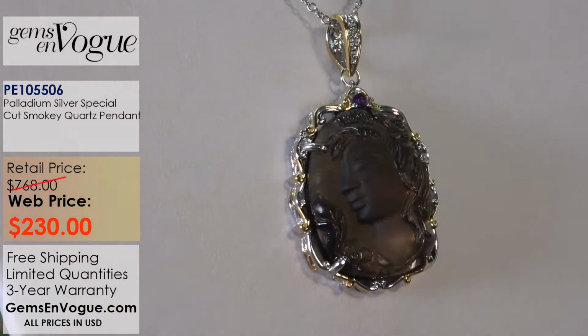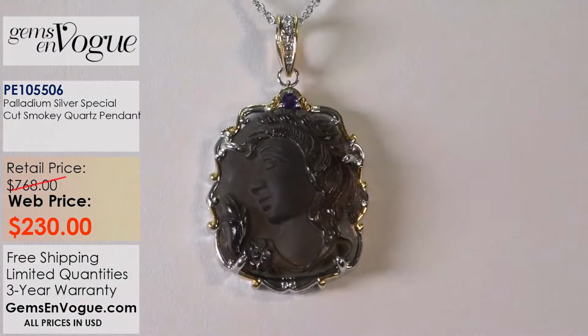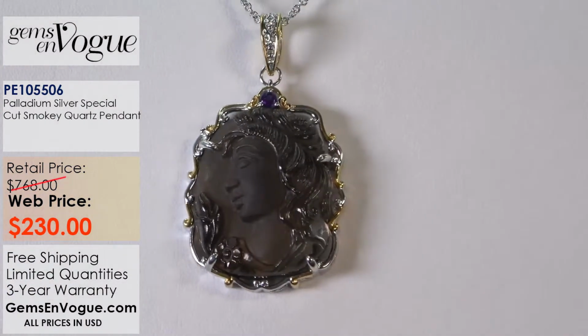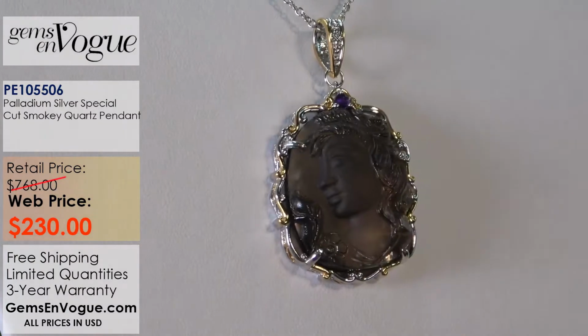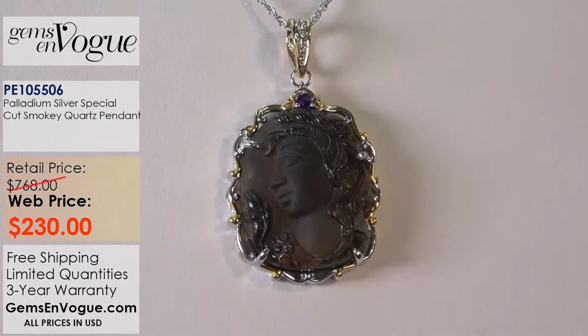And they were getting this. Remember when they invaded England and all that? And Gaul, the land of Gaul, is actually what we now know as France. A lot of smoky quartz came from that area, and they would take it back to Rome and they would carve it, and they would use it for ornamental purposes. So there's a lot of history in this piece. This wonderful piece is being offered at only $230. Remember, the shipping and handling is always on us if the total purchase is $75 or more.